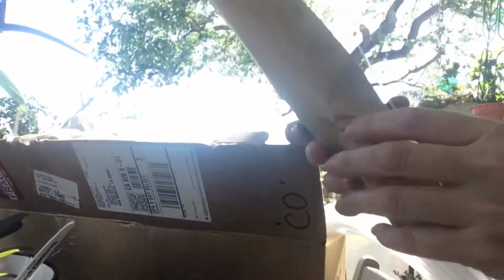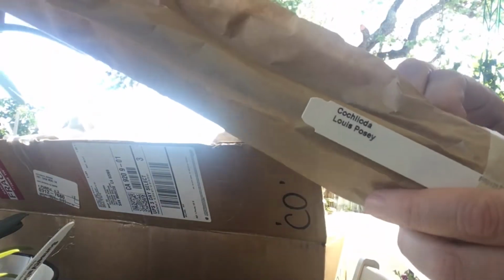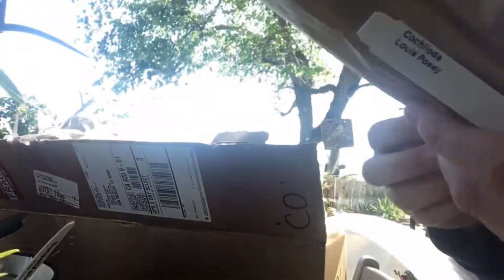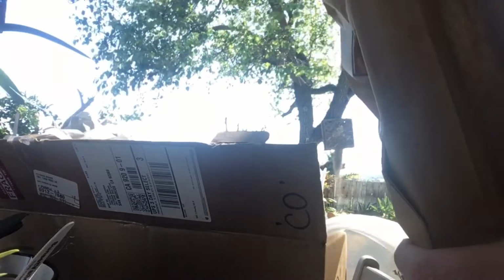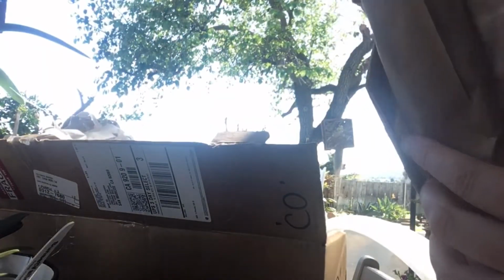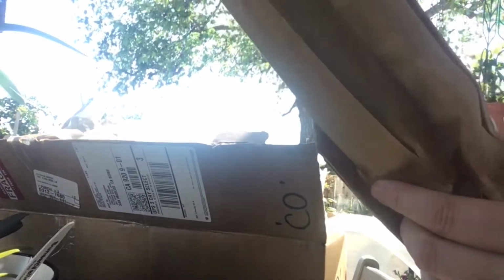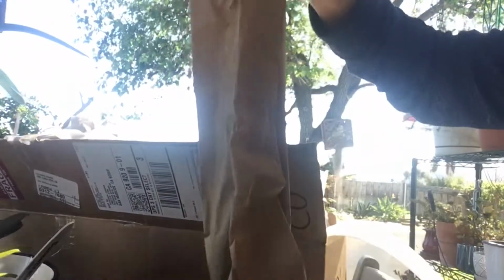Next one is the Cochlioda Lewis Posey. And honestly, the reason why I got this is because it has the name Lewis in it, and that was my father's name. He passed away back in 2017, and he really was part of my inspiration in getting into gardening and flowers, and besides my maternal grandmother, they introduced me to a lot. So I got this one because it made me think of my dad. It's kind of a purchase dedication to him. Let's see how it did in shipment.